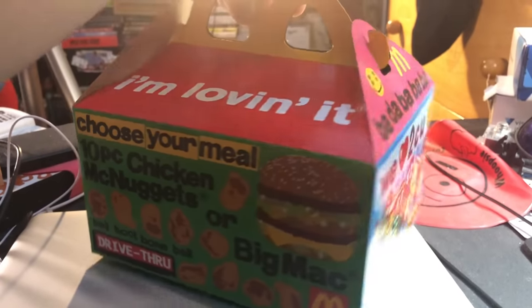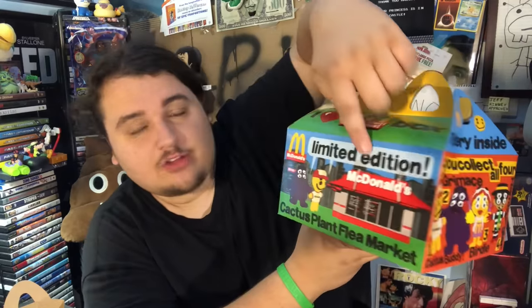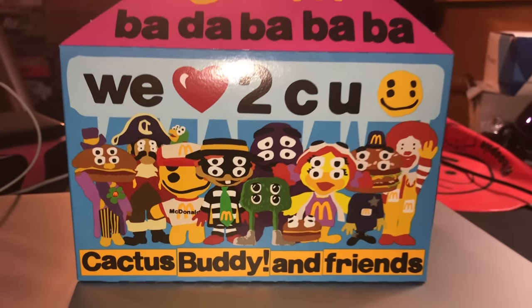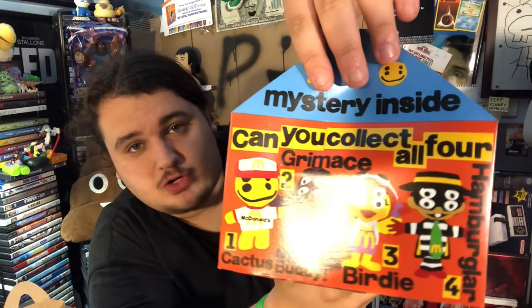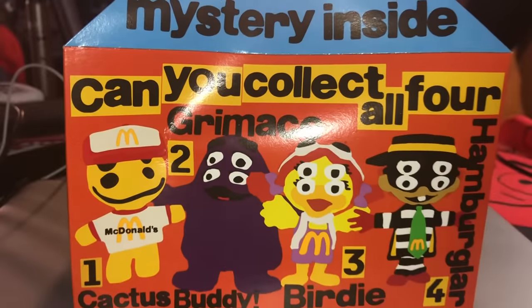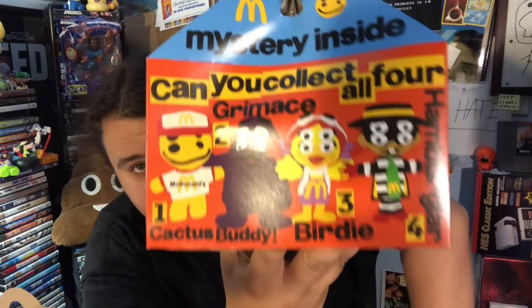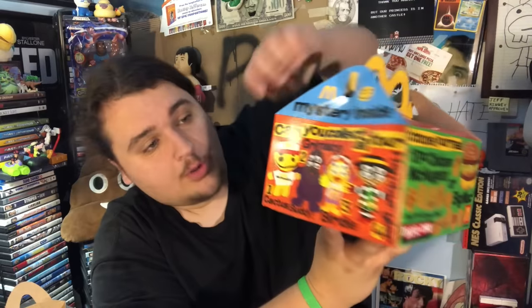So first of all, this packaging is amazing. It's got like that nostalgia feel to it. It even has the red roof McDonald's, which I've been to recently for a video, so you gotta check that out. And it has the old school characters there, Ronald McDonald, Grimace, and everyone. This says mystery inside, collect all four, and there's a chance of getting one of these four toys: Cactus Buddy, Grimace, Birdie, or the Hamburglar. And they're basically the same, but they have four eyes, and that's it. I'm hoping I get Grimace.